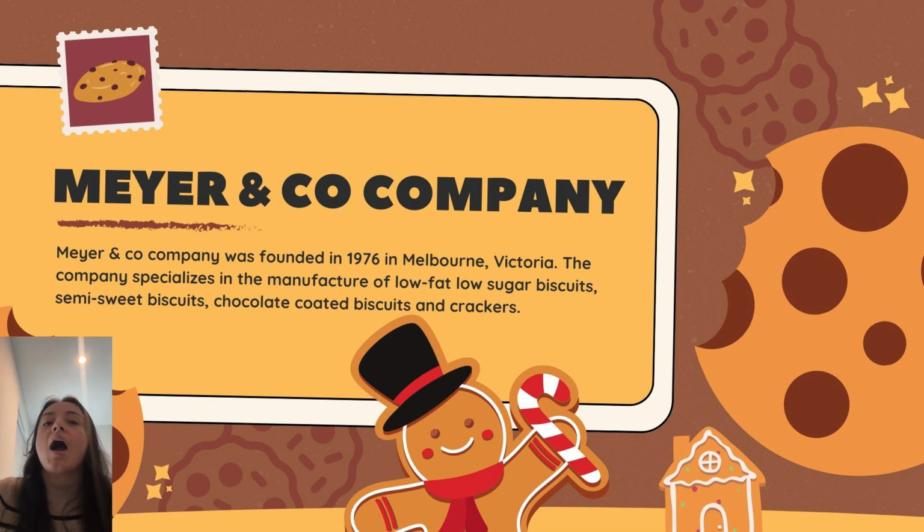Biscuits occupy a substantial segment of the confectionery sector. Biscuits are usually divided into 5 categories, including chocolate containing, crackers, everyday healthy and others, and special children and seasonal.